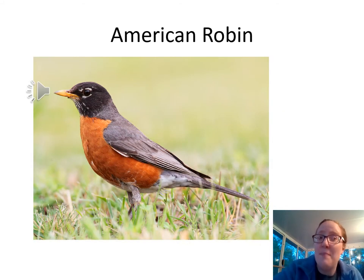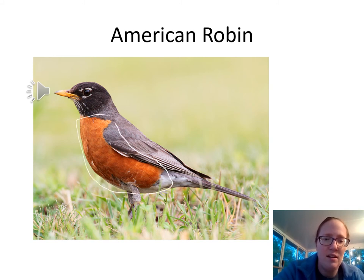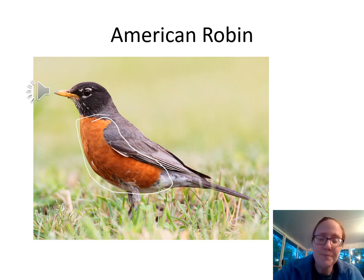Next, we have the American robin. So when I was growing up in New Jersey, we called these robin redbreast. So obviously the biggest thing about the American robin is this big red belly. And they are usually a ground dwelling bird. They can go up in the trees and they can fly, but a lot of the time you'll find them searching for their food on the ground. And they're a pretty large bird, so you probably will see this one.